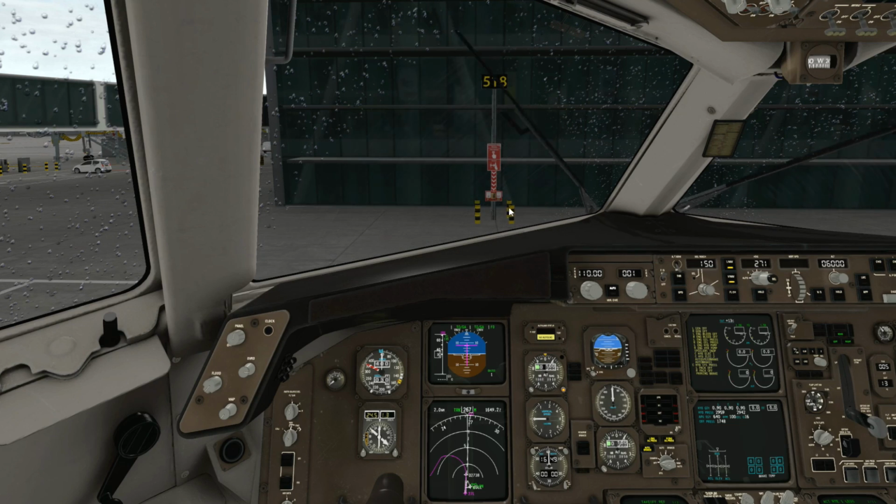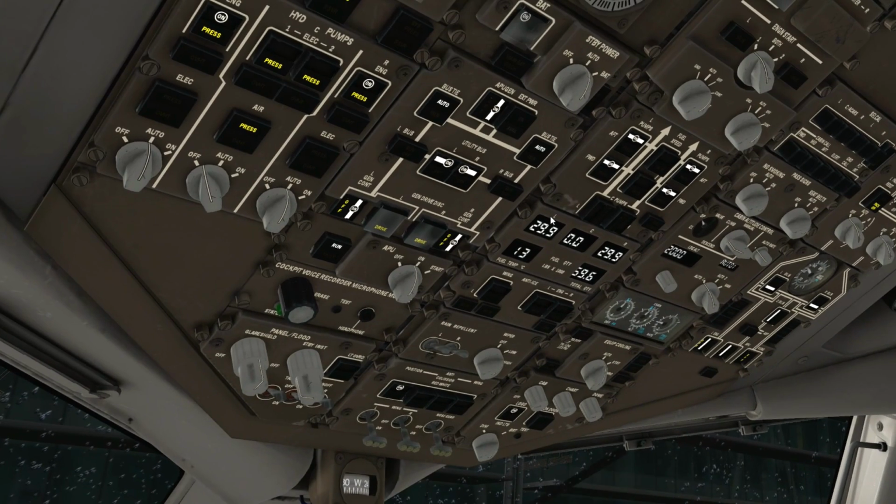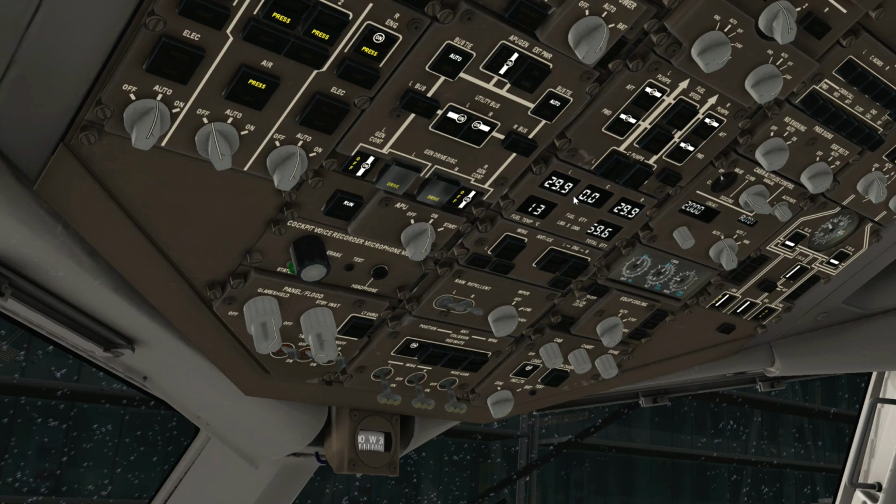Okay. Fuel is checked. Set. Cross feeds are off. We have 29.9 in both sides, left and right. 59.6 total quantity.